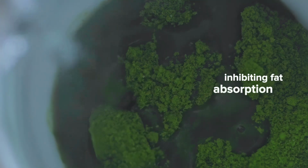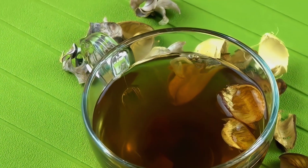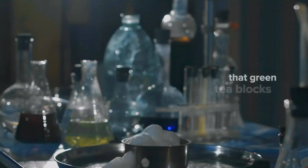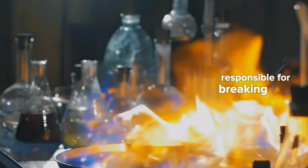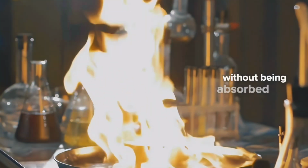Inhibiting fat absorption. Green tea has been found to interfere with the absorption of dietary fat, reducing the amount stored in the body. Some research suggests that green tea blocks the action of certain digestive enzymes responsible for breaking down fat molecules, allowing them to pass through the body without being absorbed.